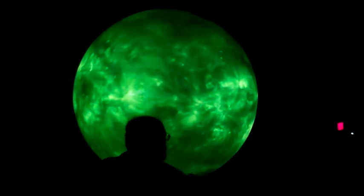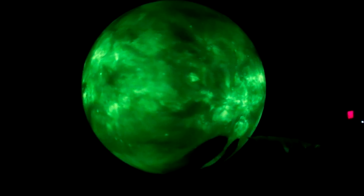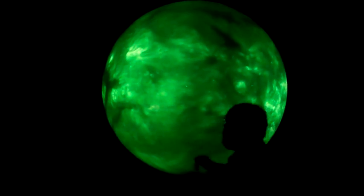Cool. Have you ever done the experiment where you've taken a magnet and iron filings and looked at the magnetic field lines? You can see the shape of the magnetic field. That's exactly what you're seeing here. So these are little magnetic loops on the sun, and they're caused by hot plasma streaming along the magnetic field lines. So we're learning a lot more about the sun now.